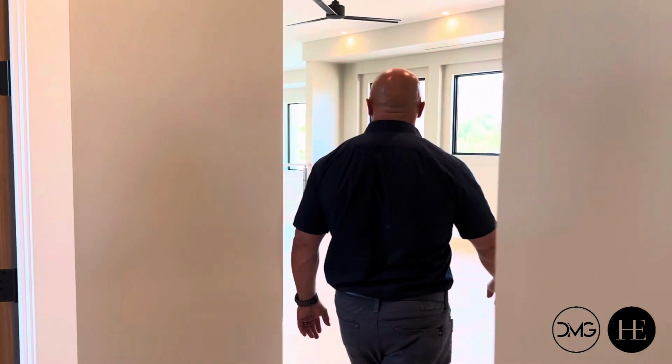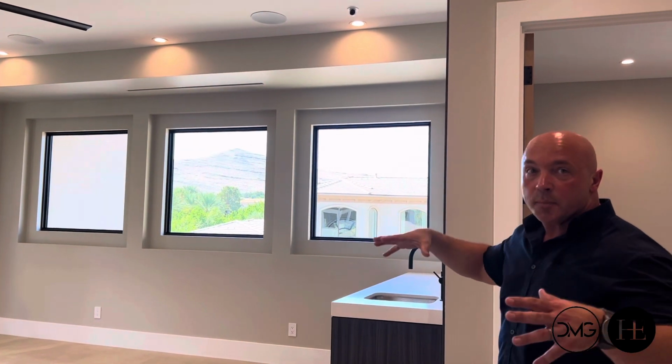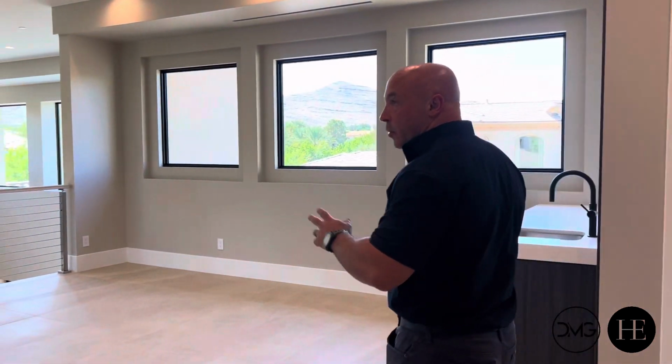You come out here. You've got cameras all throughout as well, guys. This is the great thing also, because you've got your little camera up there. The kids are up here. You can keep a good eye on them if you're downstairs or out at the pool or over in your game room, or down the street.